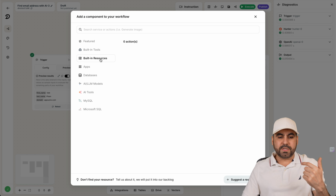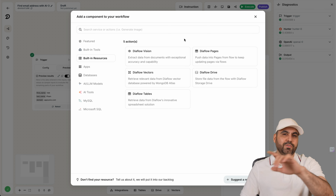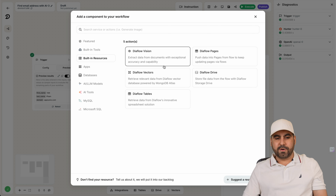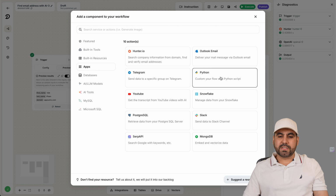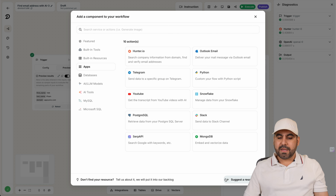Then you got your built-in resources. So Diaflow Vision, Diaflow Vectors, you get to use all of this in the lifetime deal, right? Just do consider the limits. Then we have the applications. So these are the apps available as of now. If you're looking for a specific app, I suggest that you request one here, okay?